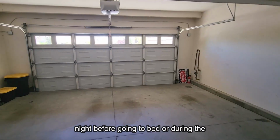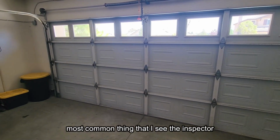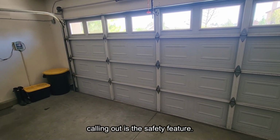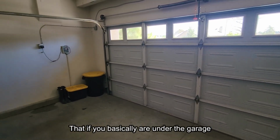So you don't have to turn your air on at night before going to bed or during the night. Okay, so now we're in the garage. I would say the most common thing that I see the inspector calling out is the safety feature, that if you are under the garage door, it does not stop.